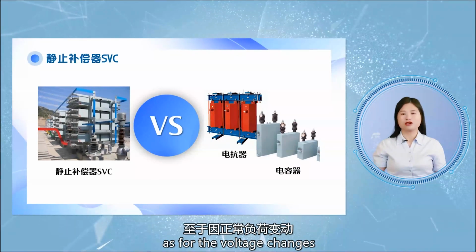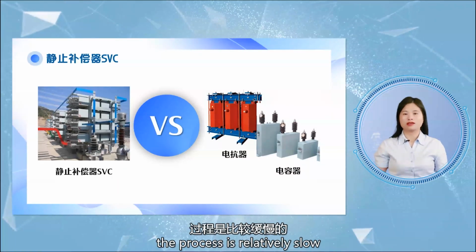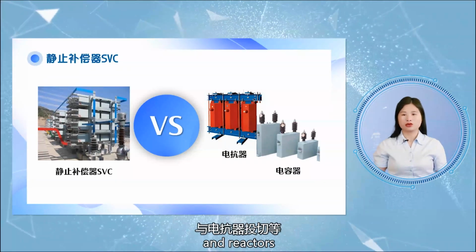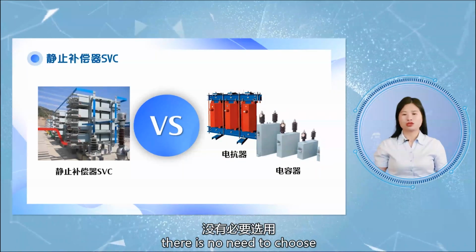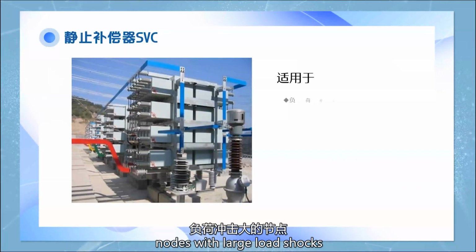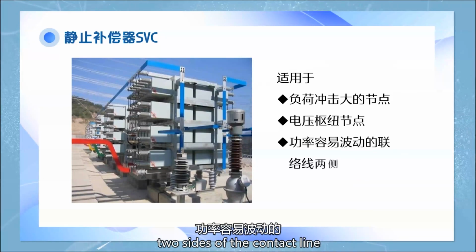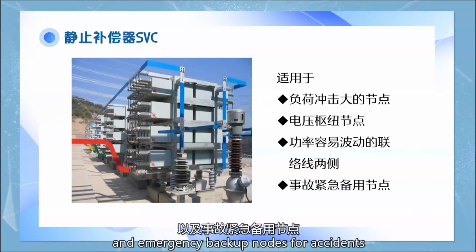As for the voltage changes caused by normal load changes, the process is relatively slow. Using the generally much cheaper capacitors and reactors can fully meet the requirements. There is no need to choose this high-performance equipment. Therefore, this method is generally used for nodes with large load shocks, voltage hub nodes, two sides of the tie line where the power is easy to fluctuate, and emergency backup nodes for accidents.